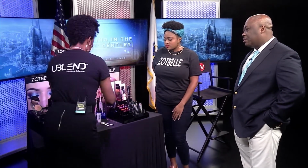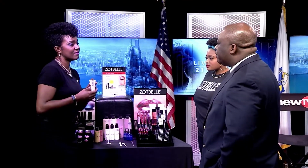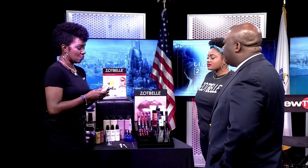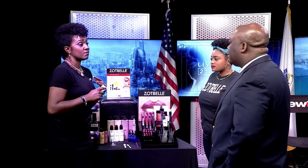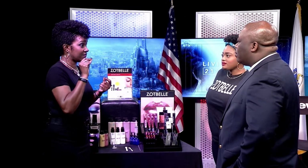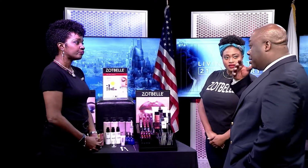I mix it in here, and then with my little syringe, we pump it into the bottle. Nice. The beauty about this is that for a long time, a lot of women have had difficulty finding the correct color. The U-Blend has canceled that. Because I'm mixing it in front of you, and it takes about 20 minutes, you have the correct color and the correct foundation for your skin type, whether it's oily, dry or combination, for your age, and also your activities. If you're a dancer, I would know to put some mattifier in there so your makeup can stay up longer under the lights. So it is personalized for different skins and different complexions.